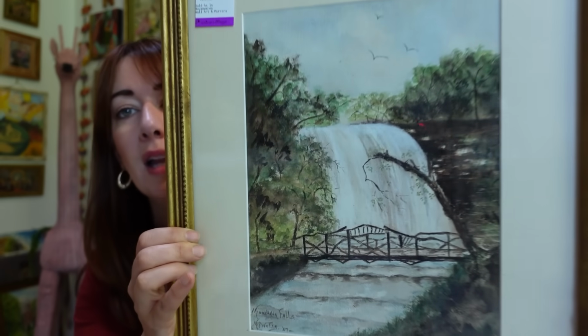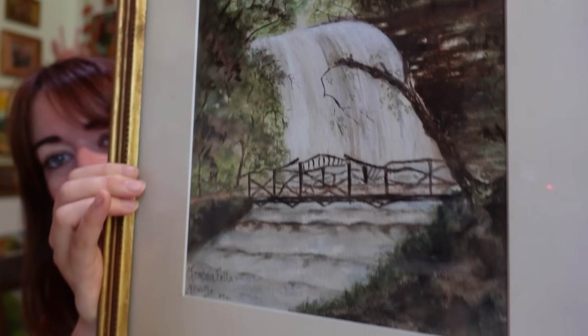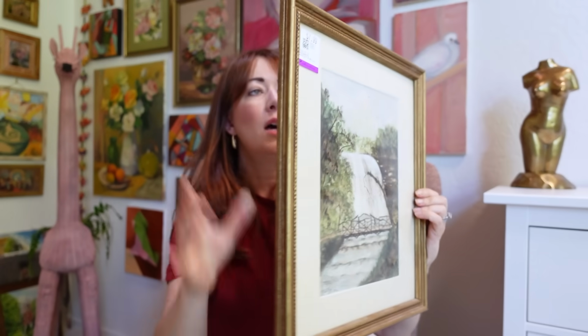Also, I'm planning to put online. It is an original watercolor, which I thought was stunning. It's definitely gross, and I need to clean it up, but the frame is really good. It is artist signed and dated on the back.